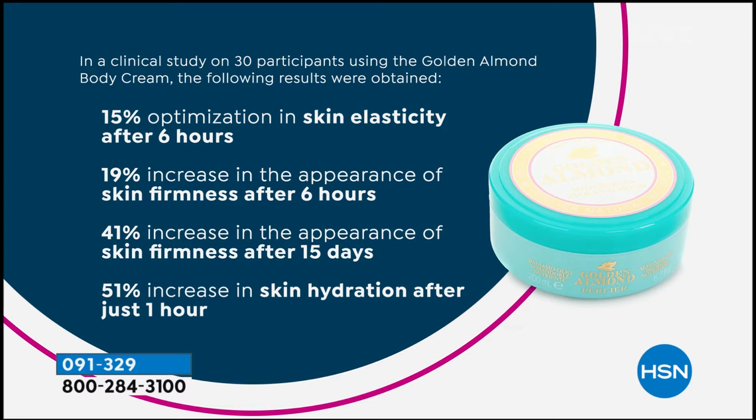15% optimization of skin elasticity after only 6 hours. Most times you'll see that after 2 weeks or after a month. We see that because of the extreme levels of vitamin E that we've added to the product, plus the fact that this almond is so different than every other almond in the world. It actually is the most sought after almond by pastry chefs just because of its oil and its flavor. Then you have 19% increase in firmness. Again, part of the almond, part of the vitamin E.